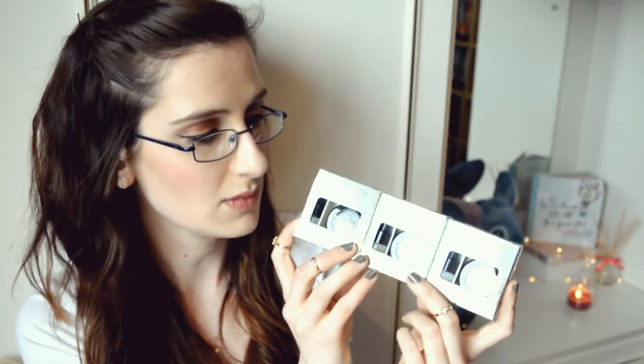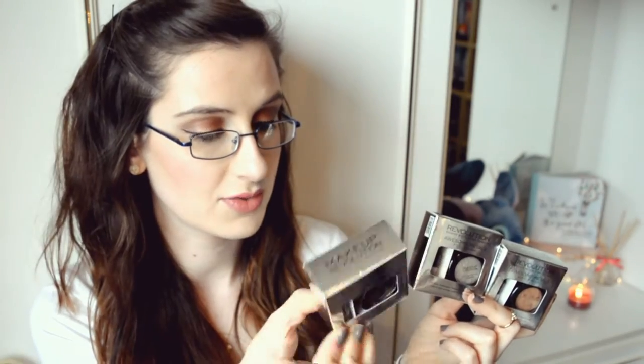I believe when they first came out, they had a berry toned foil eyeshadow, which they don't seem to sell anymore. I might try and hunt that one down. There is a black shade. I think they have their names on.